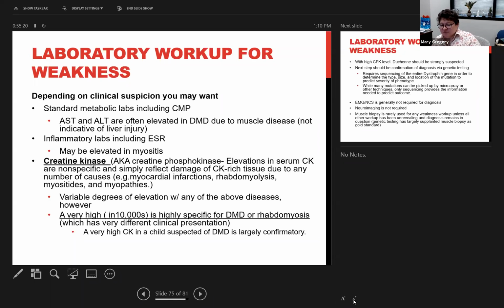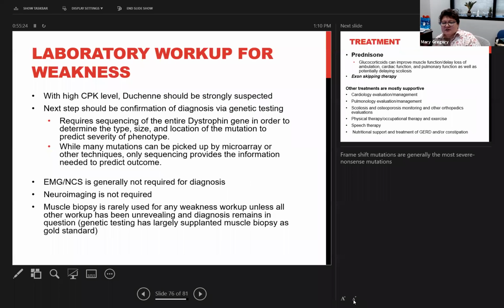In a child with progressive weakness, if the CPK is sky high, you've got Duchenne's. So your next step is going to be referral to neurology, but what we're going to do is send them to genetics for sequencing of the gene.